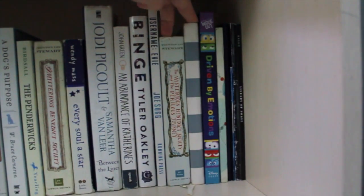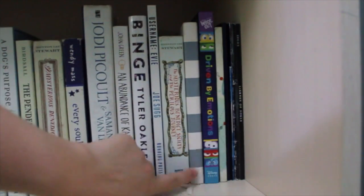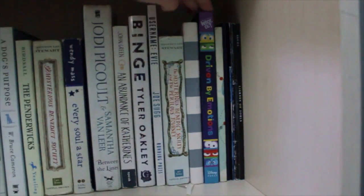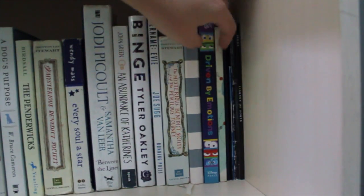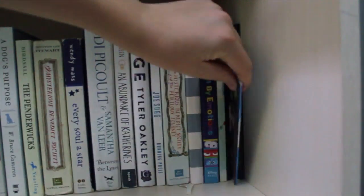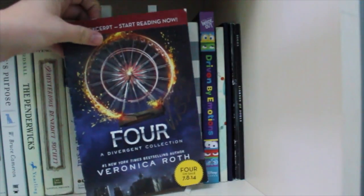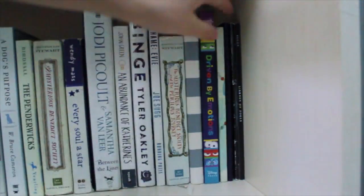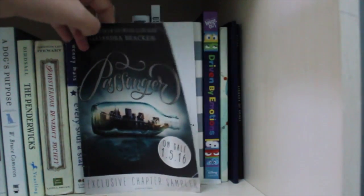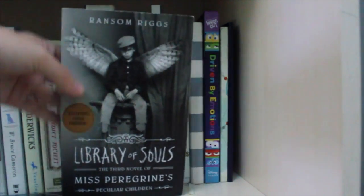Over here I just kind of have some filler stuff. So I have this random notebook. This Inside Out Driven by Emotions book that I tried to fit in several different color schemes. Another little notebook, and then my pamphlets over here. Pamphlets or samplers. I got this, which is an abundance of John Green. My signed, but the signature's rubbing off, Four sampler by Veronica Roth. My Passenger sampler that Katie J and our friend Tasha got me from Comic-Con. That is also signed. My free Library of Souls sampler that I got at Barnes & Noble.